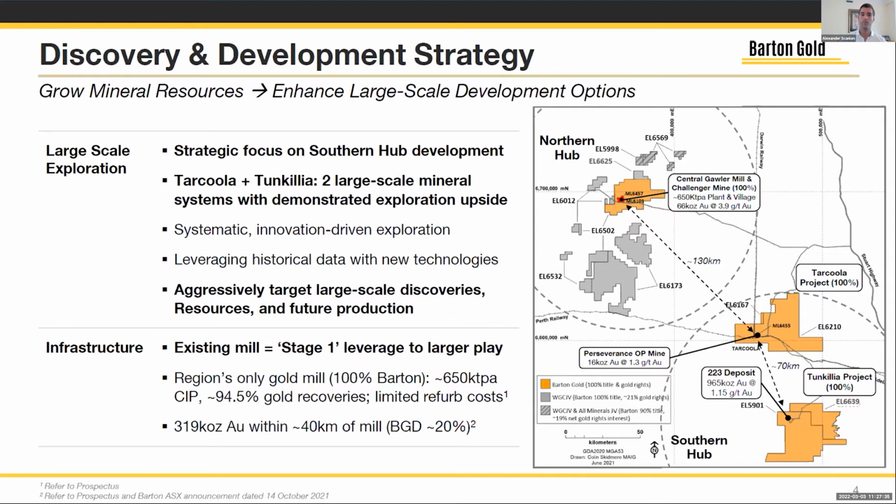In our northern hub, we do have that existing mill. It is a 650,000 ton per annum plant. It was operating as recently as September 2018. It's a very efficient plant with very efficient recoveries, and fairly limited refurbishment costs. And there's about 320,000 ounces of joint venture gold resources within 40 kilometers of that plant. So there is mineralization that it can tap, but that mill really is leveraged to a much larger play, and that is a development of a new mill in the southern hub.